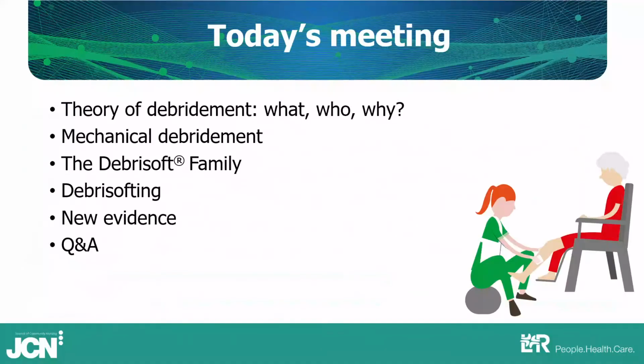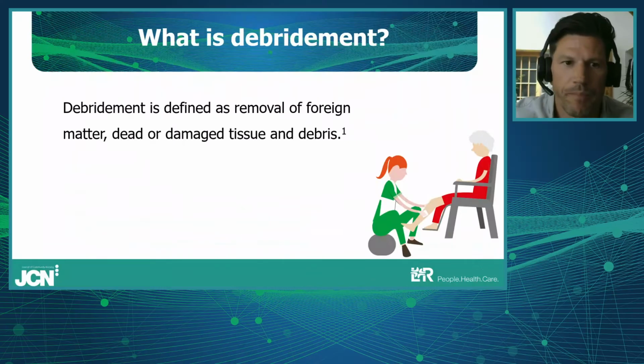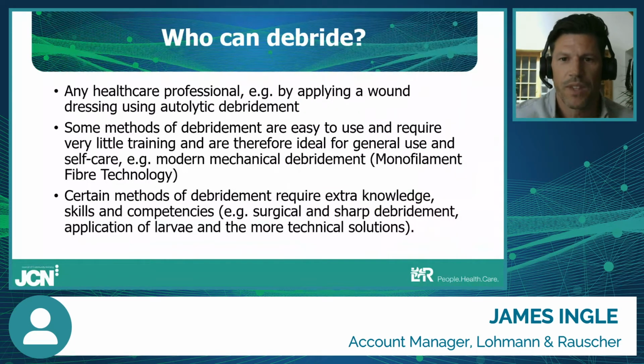Thanks, Mags. So I'll start with what is debridement. Simply, debridement is defined as the removal of foreign matter, dead or damaged tissue and debris. So who can debride? How many of you out there believe that you can debride with your current skill set and the position that you hold? It might surprise you to know that any healthcare professional can debride. For example, applying a dressing such as a hydrogel to facilitate autolytic debridement of a wound.